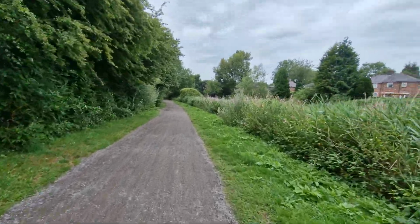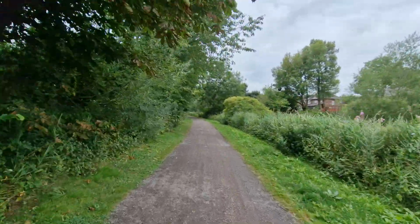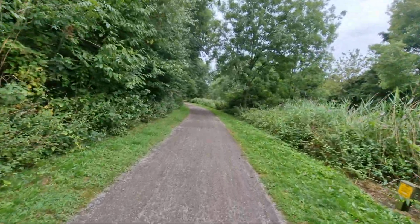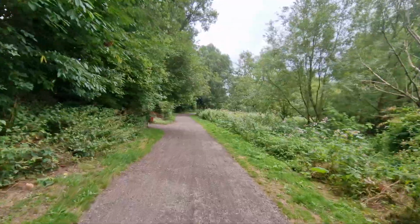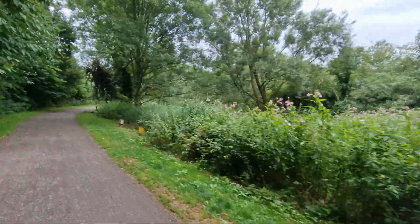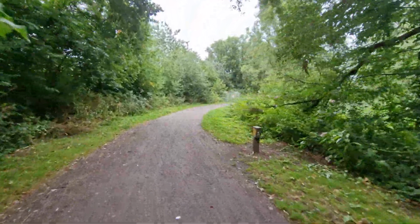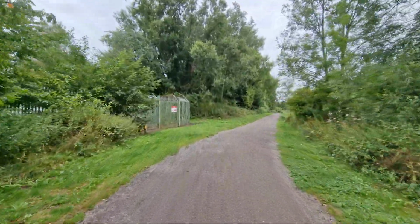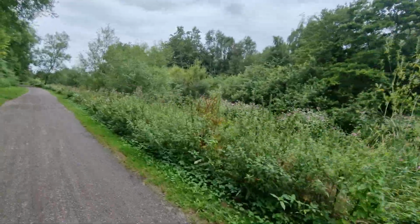We've just been dodging the rain, so we're just leaving Carmel Dam and hitting this trail really. I wanted to do this for quite a while and wondered where it joins up. Now hopefully this should join up and take us into Newtonley Willows and onto the Sankey Canal. I've not done Carmel because I wanted to do that on a separate vlog really.